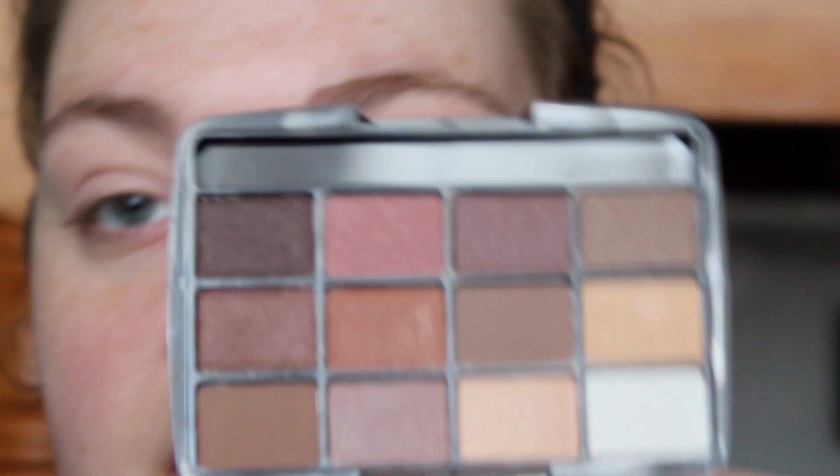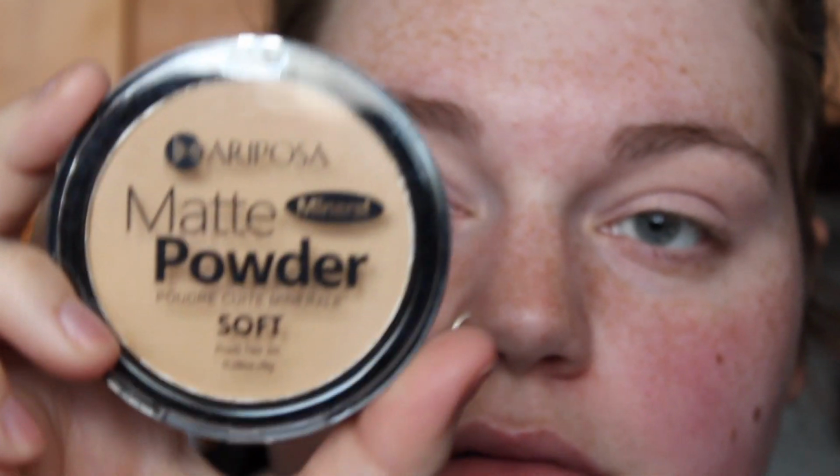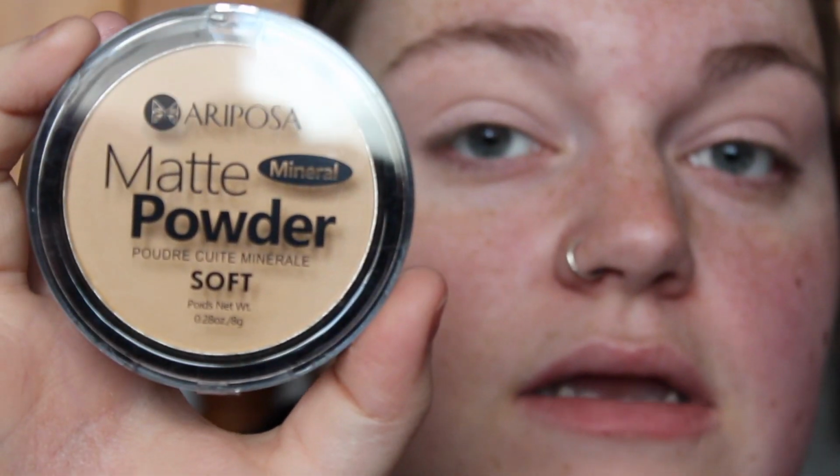So normally I like to set my concealer or eye primer. There isn't really something that's a close enough skin tone in here for me. So this is also by Ariposa, same as the concealer. This is the Ariposa Matte Mineral Powder in Soft. I don't know if soft is the name of the shade. This was the only shade that they had in the store. So we're gonna work with it. We're gonna go in with the powder and see what that does.